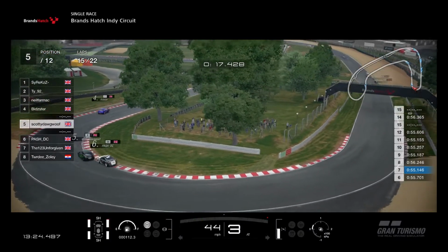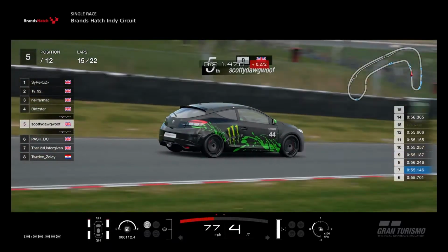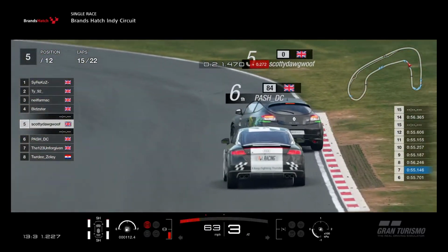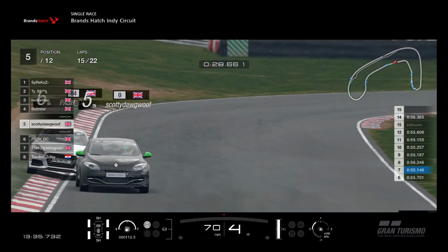As Pash tries to get him back on the inside, but even the four-wheel drive Audi can't climb its way up a curb, and Scott holds on to 5th place then. So a bit of a dodgy move there from Scott, but I'm sure Pash will try and fight back with every fibre of his being if the Audi will let him.